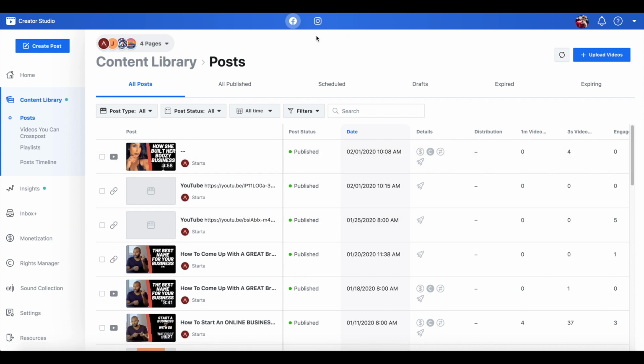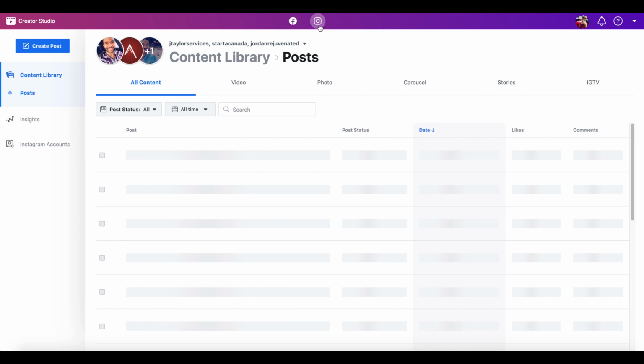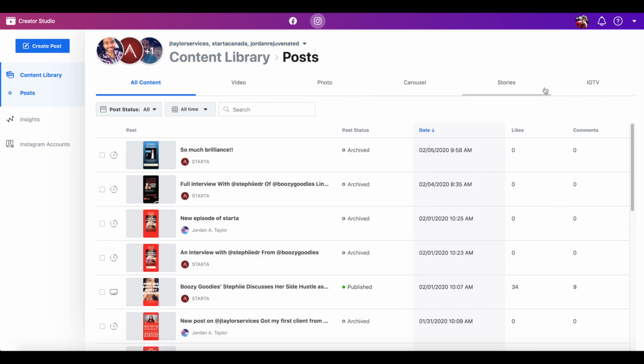Now I want to cover the Instagram tab, because this one is also really cool as well. So you switch, you click it one time, and you're automatically brought over to Instagram. Now within Instagram, by default, your content library is kind of the dashboard or the home page, right? And you can connect multiple accounts.